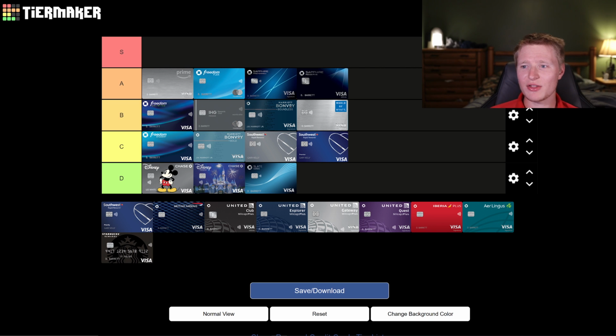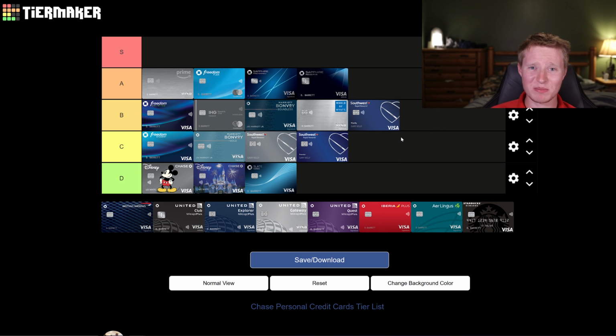Next, we have the Southwest Rapid Rewards Priority Credit Card. Southwest, you gotta come up with better names for these cards because they all sound the same. This card has a $150 annual fee. You get 7,500 anniversary points. I have no idea how much those points are actually worth because I don't fly Southwest. You get a $75 credit to Southwest Airlines every year, and you get 4 upgraded boardings when available. So this card actually sounds pretty good.